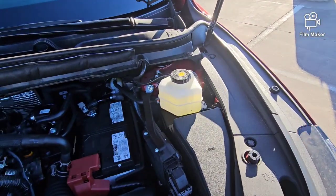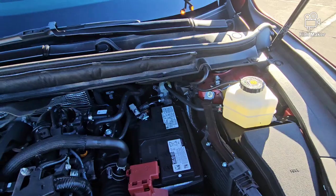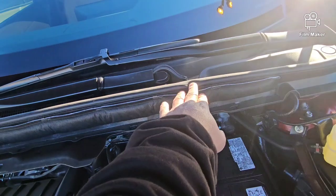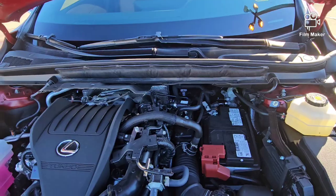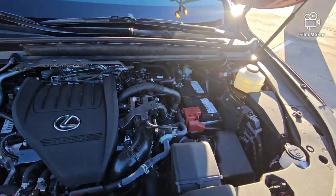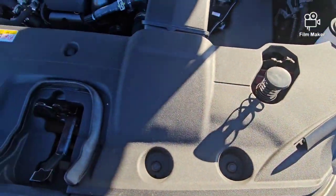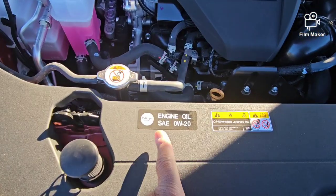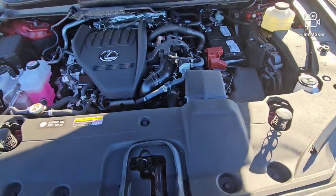So one of the things I did notice with Toyotas in later years, if you need to get in the back there, you do have to take all this panel off right here, and then of course you take your windshield wipers off if you have to do a really big service to this thing. That's what they do. And of course, you have all your beauty covers right here, so you ain't got to do anything under here, and that's your oil right there. That's where it takes 0W-20, and that's it on that one.